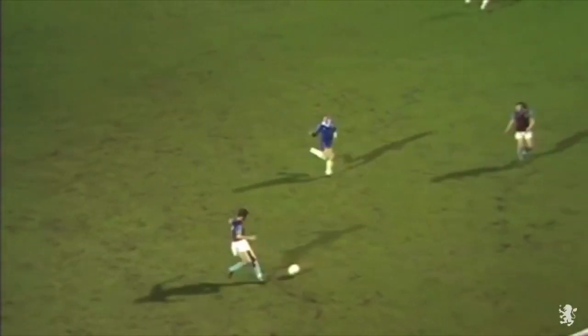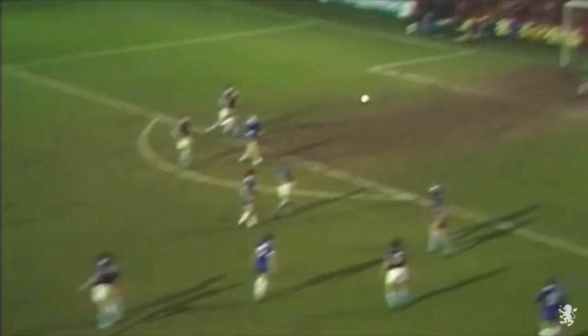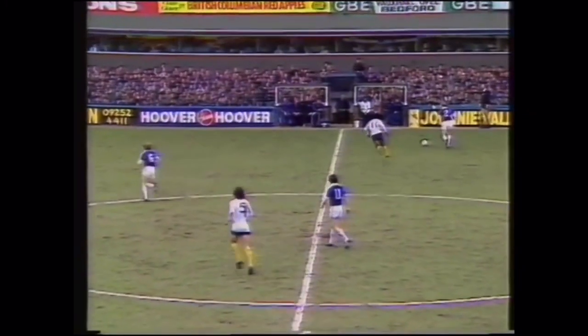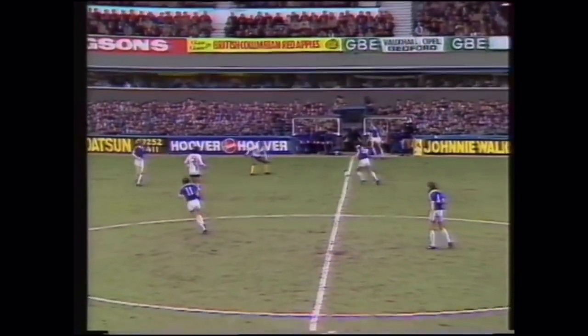The side who've been behind, Villa's play is still orderly and composed. Here's Nicol. Oh, yes! In which one player was totally outstanding. It was Ratcliffe who found himself on that side.